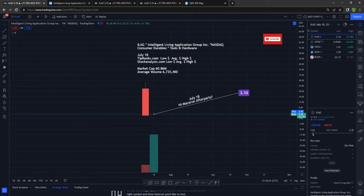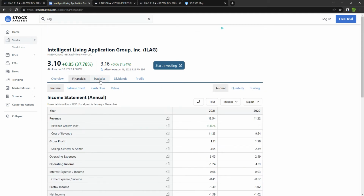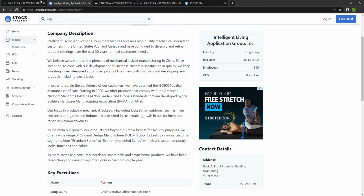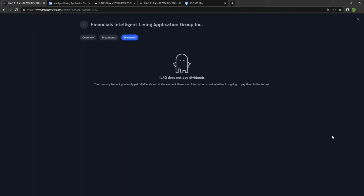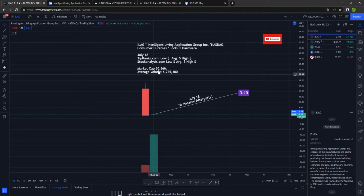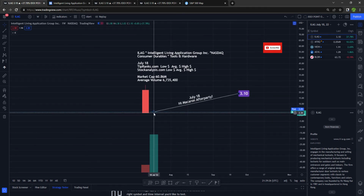Now, if you want to see the breakdown of this stock, check out stockanalysis.com and then punch in ILAG. And then you can check out the overview, the financials, the stats. It does not pay a dividend, and then you can check out the profile as well of the company. Now on tradingview.com, because the stock is so new, they don't have many details for you, so forget that. All right, let me close that out. Now on tipranks.com and on stockanalysis.com, because the stock is so new as well, there are no analyst forecasts. So this video might be pretty short, but we ended the day right here.